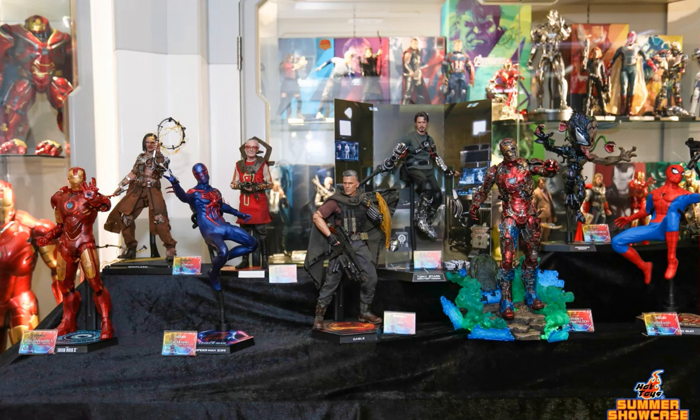Those are three that I really want, and I'll most likely get two of the three of them. That Illusion Iron Man is the only one that I'm holding off on. But there you go, that's my thoughts on the new figures shown.